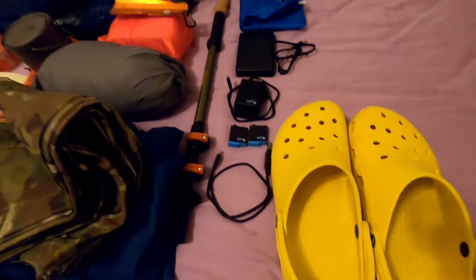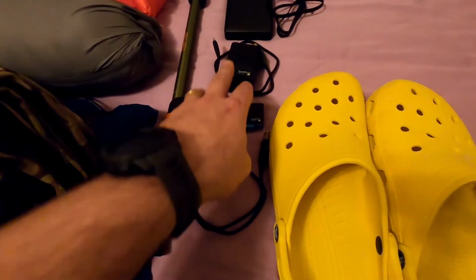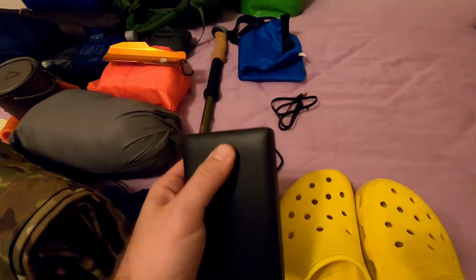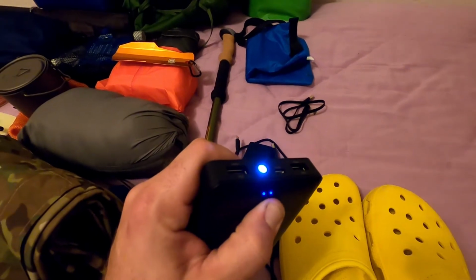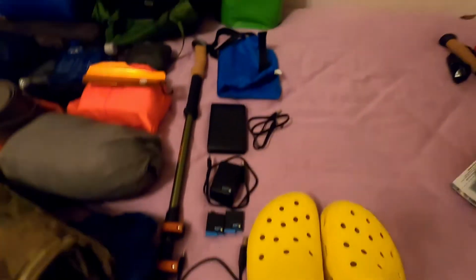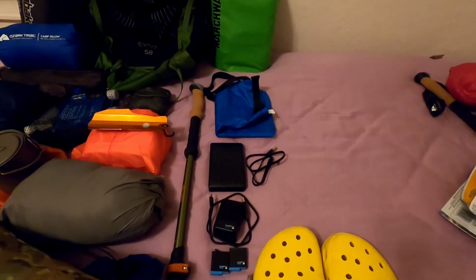And these are my electronics. I got 2 extra GoPro batteries, a double charger for the GoPro. This is a battery portable charger that has a flashlight built into it. So that thing's awesome. Got that off Amazon. I don't remember how much it was. And then that is my roll sack that all my electronics go into.